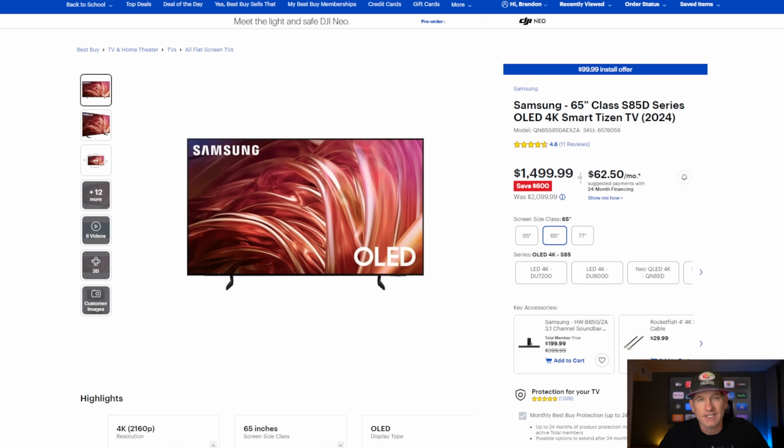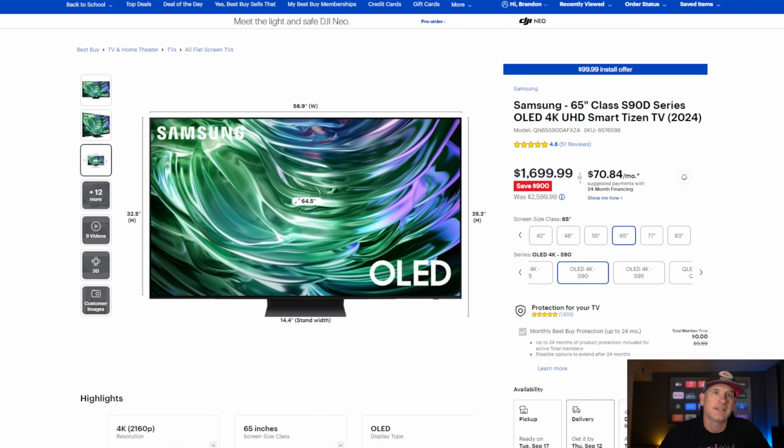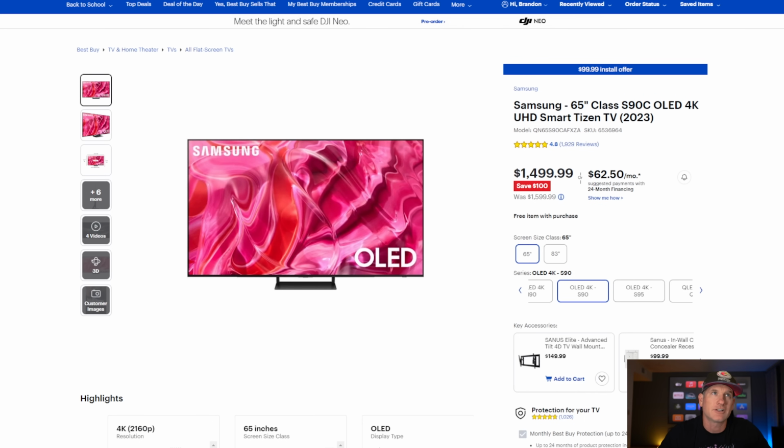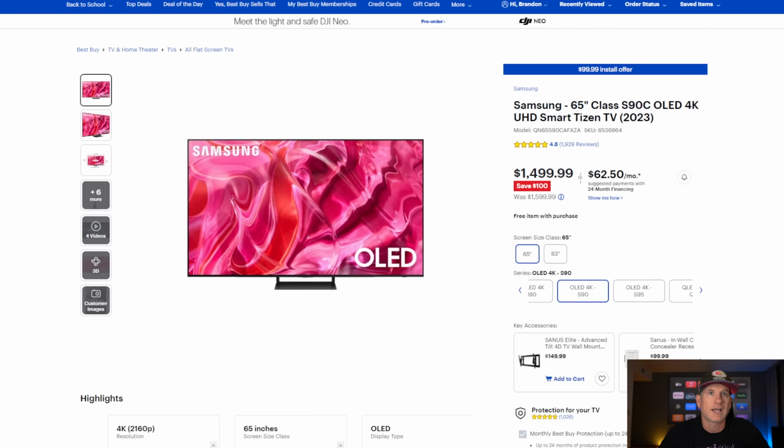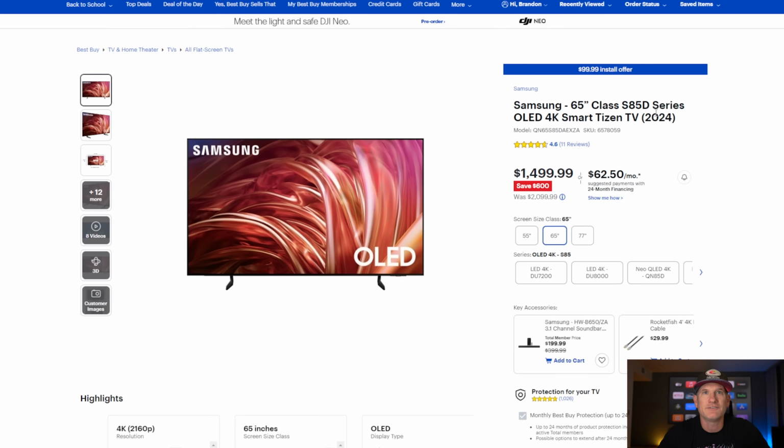Now, this one is a W OLED, so it's not a QD OLED, and that's why it's a little bit less expensive. Going to save a couple $100, but it's the same price as this S90C. So again, we have the same problem we had with the LG. Would I go two steps down to get the new D series, 85D, meaning the third level of the Samsung, or would I go last year and get the second level? I'd probably get a 65-inch of the S90C over this S85D.